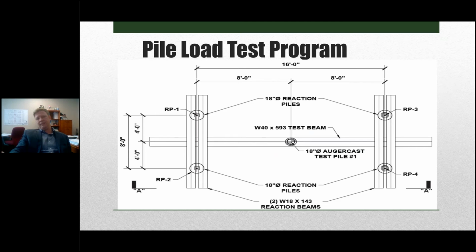This shows the test beam that goes over top of the test pile, and then the 2 reaction beams. They're double beams that are strapped together. You can fish the reaction bar up through the reaction beams, and anchor this test frame down on top of the pile and apply the load vertically down on the 18-inch diameter test pile.